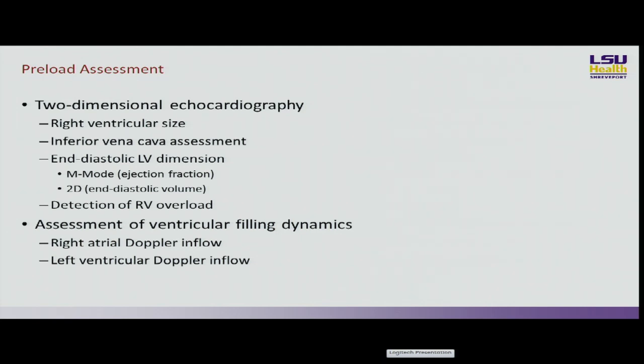And if it's larger than the left ventricle, then we have right ventricular volume overload. You give that patient fluid, you're going to put them into a downward spiral. So it can help you assess who needs fluid and who should not get fluid. We can look at the inferior vena cava. We'll talk about that. We'll look at the LV dimension. We often eyeball that, but I'll show you how we can get a little more specific. And I already mentioned detection of RV overload by looking at the right ventricular size.